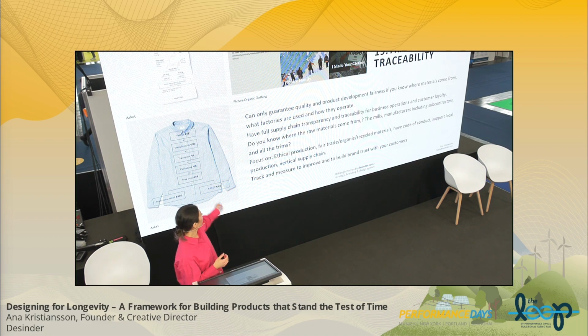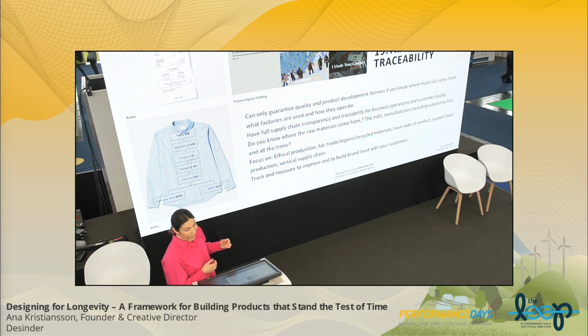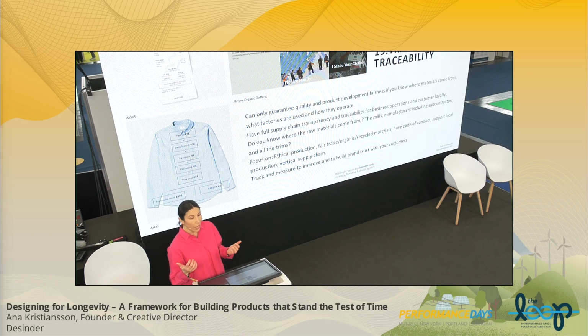And again, here we've got a Swedish brand, Asket. They have full visibility, full traceability on all their products. And they even say, this product is not 100% traceable. They show everything on the website. This one's not just 96%, because they know that. So again, it has to do with honesty and being open and not trying to hide things, because if the customer asks, they need to know.